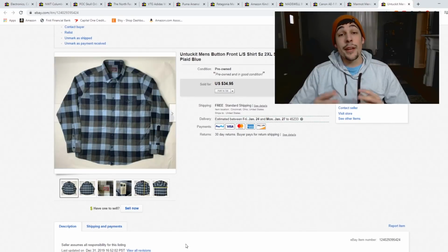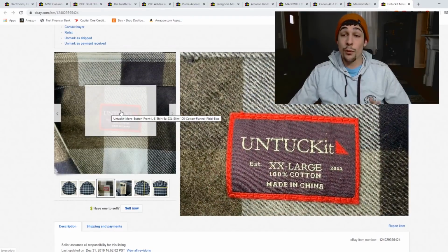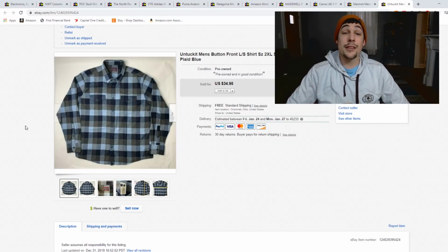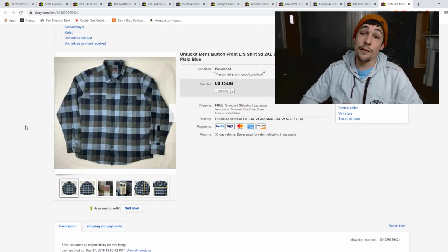So lately, this brand's turned into a bread and butter item for me. This is UNTUCKit. Here's what the tag looks like. It's a great brand to look for. It's a super fast-selling brand, and it has a very good following. People seem to like them a lot. This one right here was a flannel shirt for men, and it sold in like 2 days for me. It's a great brand no matter what things you're picking up. If it's a flannel, if it's a button front shirt, if it's just a regular shirt, some sweaters. They all sell. This one sold for $35, and like I said, it is a common thing that I find, so you should be able to find them in your area if you look around.